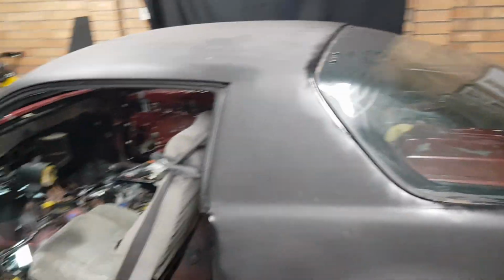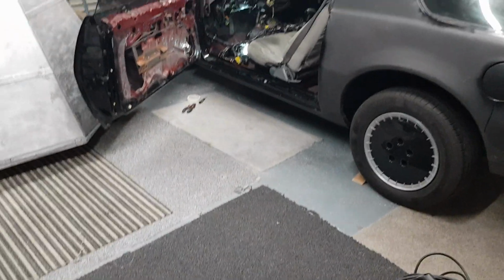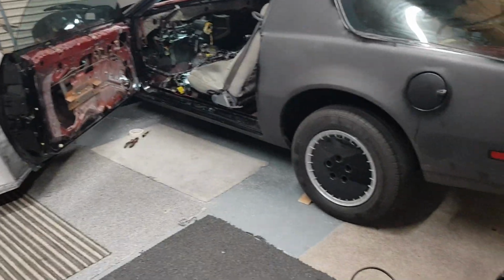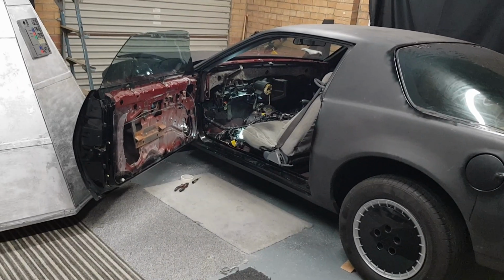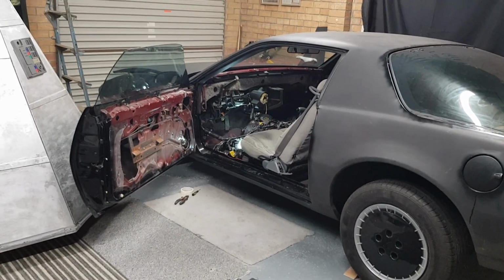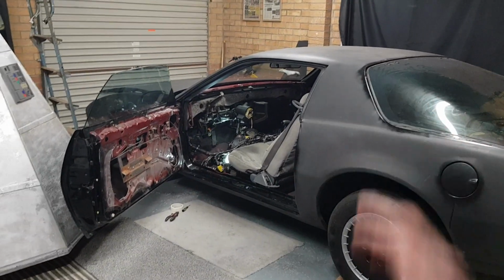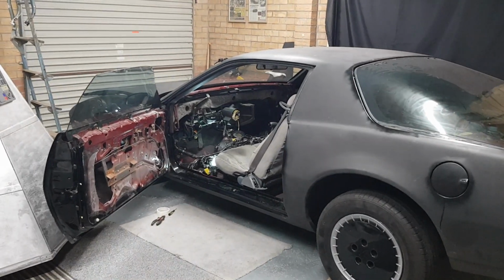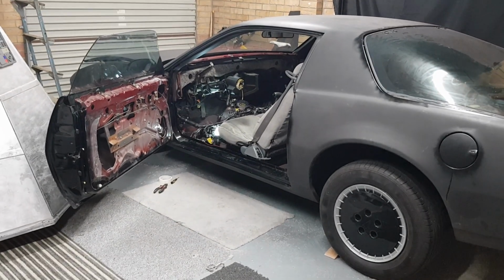I've got some ideas. Well, I've got some people that have actually got a turbo hood. I just need to figure out the best deal and see which is the best way to go. So I'll leave it at that. I won't say too much more about the turbo hood, but I will be able to get one within the next couple of months. I'll upload a video about that, give you some more info.